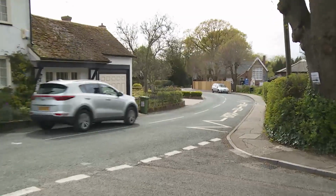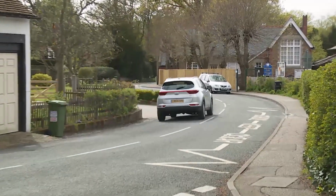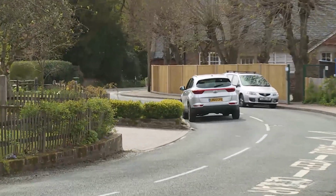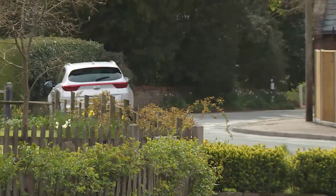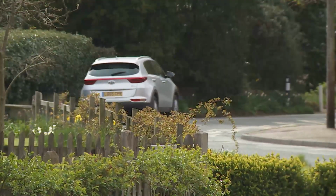Kia reckons we shouldn't worry, pointing to the fact that though the mainstream engines are fundamentally the same as before, they have been thoroughly re-engineered to meet the more stringent Euro 6 emissions standard. And as a result, CO2 reductions of up to 29 grams per kilometre have been achieved.